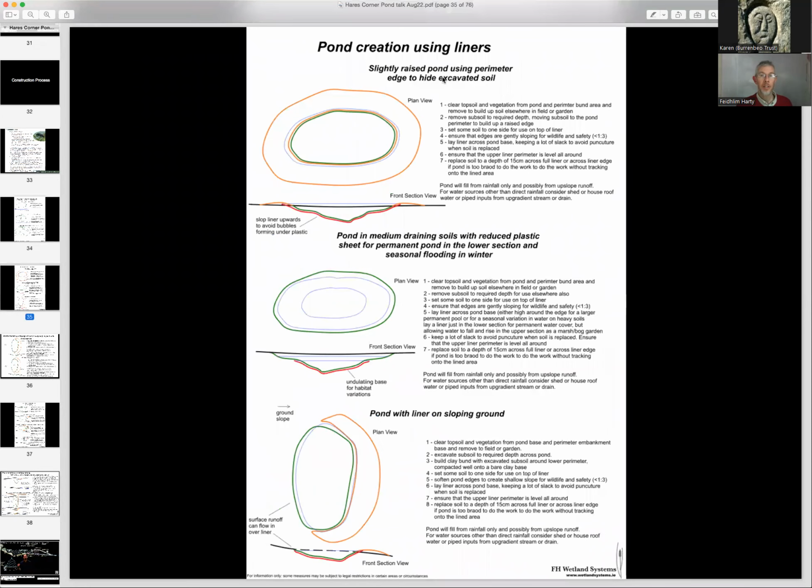So where you've got a slightly, let me say, I'm just going to move the screen that I have here so I can see my own slides.